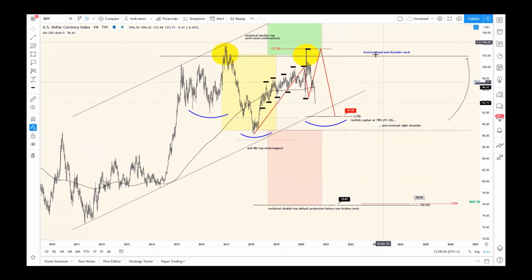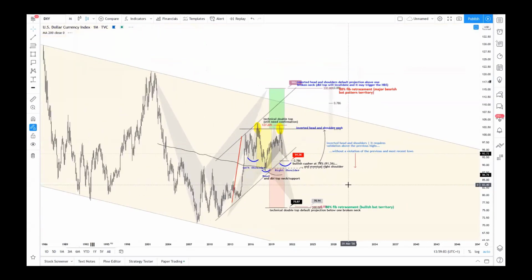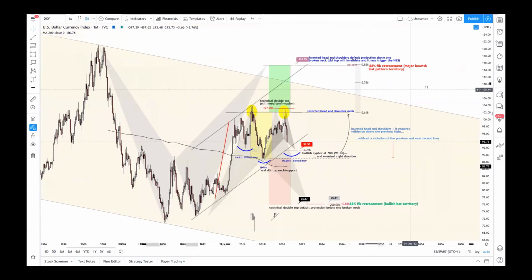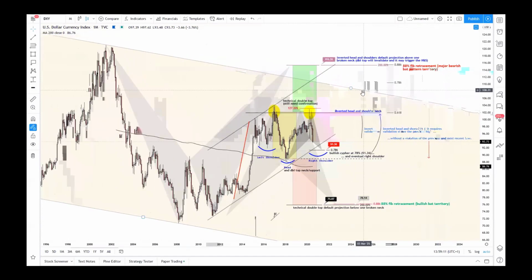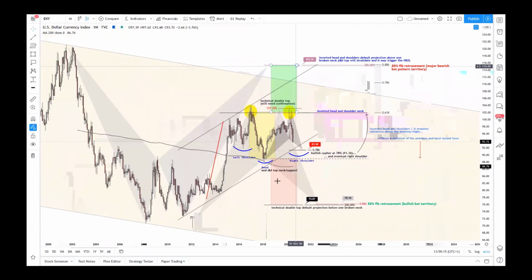And then obviously we need to wait for the validation above the eventual technical double top. So that may trigger the inverted head and shoulders. What is funny about this chart is not only the pattern that the market is trying to show me, but the default projections for those inverted head and shoulders and the potential double top.